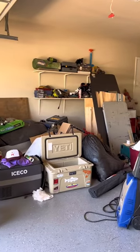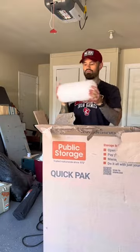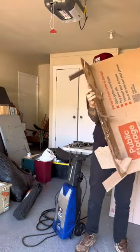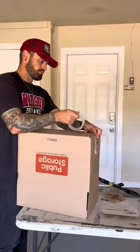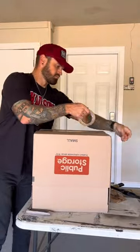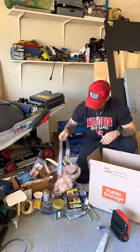Van building and constant trips can leave your garage looking like a wreck, so I'm going to be organizing today with these public storage boxes. Today's goal is to sort through all of my tools, my paint, my electrical, my plumbing, everything that I have in the garage and put it into its separate box. This is going to make everything so much easier when it comes to building the van.